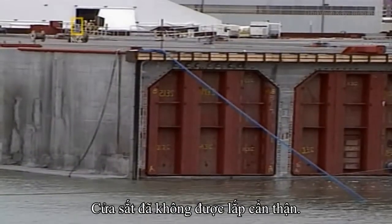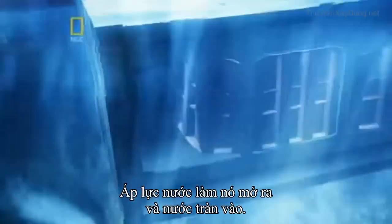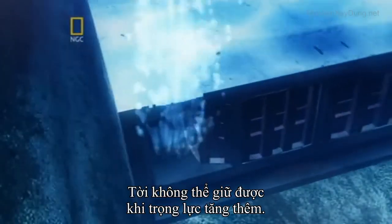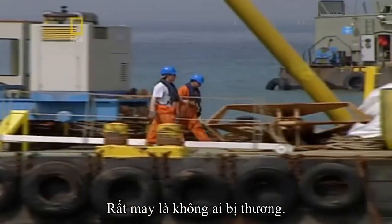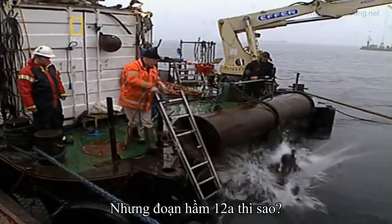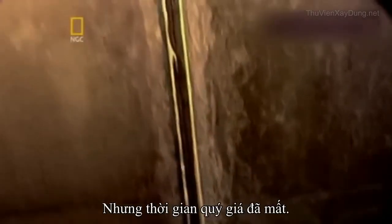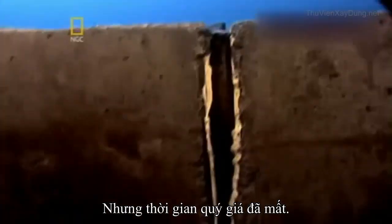A steel plate hadn't been sealed correctly. Water pressure had forced it open and flooded the segment. The winches weren't able to hold the added weight. Luckily, no one was injured. But what about tunnel segment 12A? Extensive testing confirmed it was still usable, but valuable time had been lost.